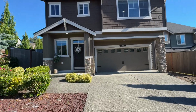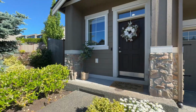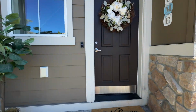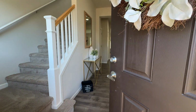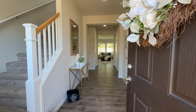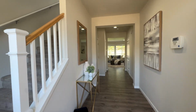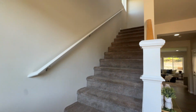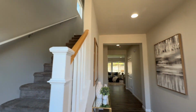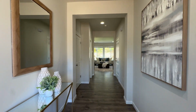Let's go inside. So as soon as you walk in, you see a long hallway. To your left, we have the stairs to all of the bedrooms. And look how nice, bright, and open it is.